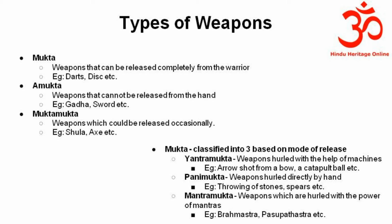The Mukta weapons are again classified based on their mode of release. Weapons hurled with the help of machines are called Yantra Mukta. A catapult ball or an arrow shot from a bow are examples for this. Weapons hurled directly by hand are called Panimukta. For example, throwing of stones, spears, etc. Weapons which are hurled with the power of mantras are called Mantra Mukta. For example, Brahmastra, Pashupatastra, etc.